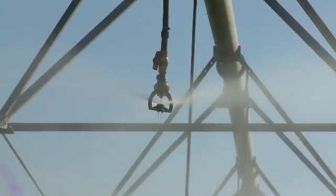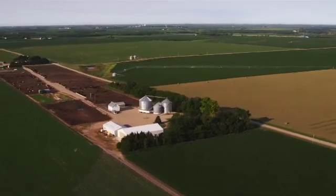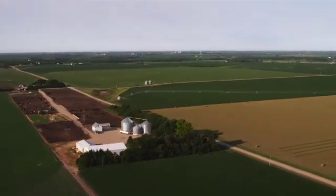Center pivots allow you to precisely apply water, fertilizer, and chemicals to the right spots in the field where the grower needs it to be, to help maximize their yields and improve their productivity at the same time.